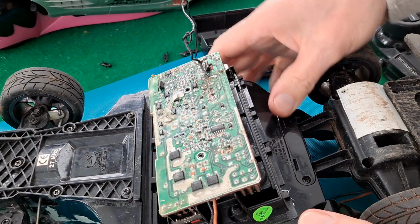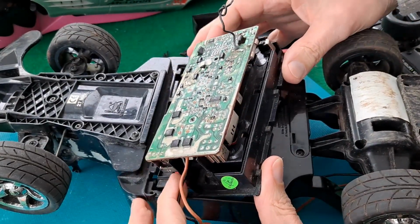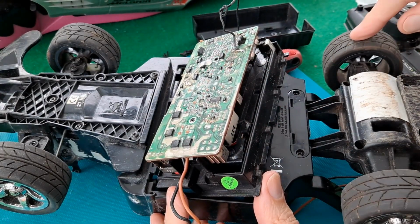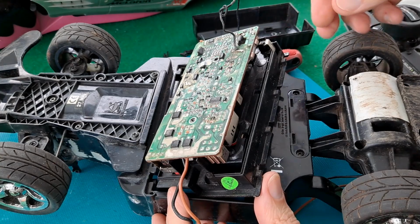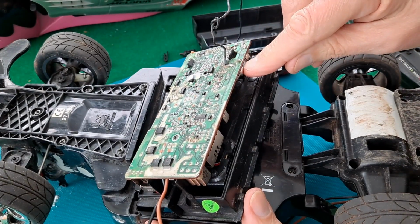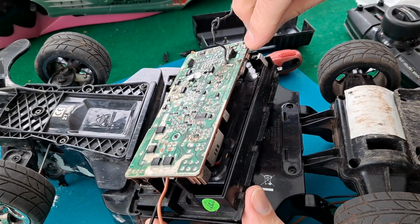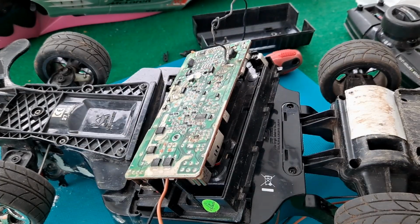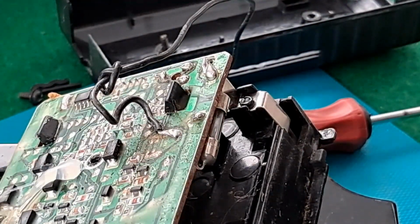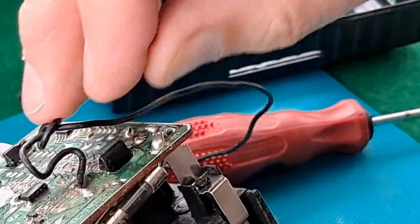Right. As you can see, I've taken it apart so we can access the receiver. You may have seen it just made a little bit of movement there. I've identified the problem. We've got a fuse just here, and just there, that blob, let's zoom in on it. Right, close up we can now see, I'm not sure if you can see clearly, but I can see what it is.